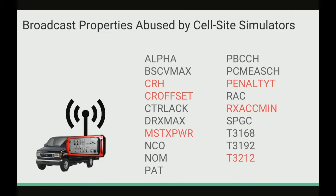But there are actually other reasons why cell site simulators might modify these properties, and that's because some of these might improve their ability to capture phones and minimize interference. And so these 6 values highlighted in red are suspected or known to be used by cell site simulators to improve their capabilities.